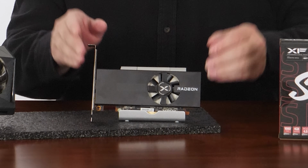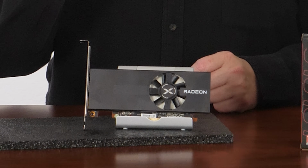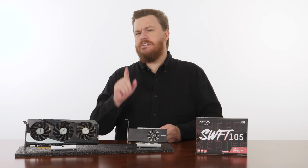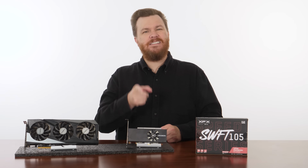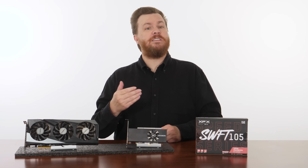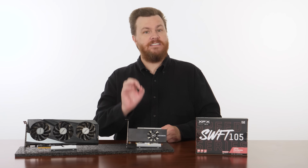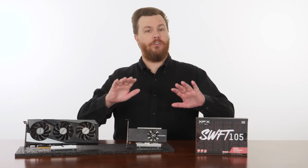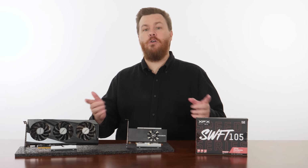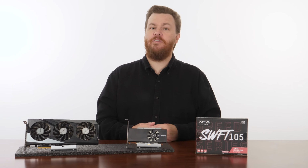It is a half-height, single-slot card with a very tiny fan and no PCI Express power connector. In terms of performance and cooling, this is probably the worst possible version of this card that you can buy, so expect lower fan speeds and better temps from literally any other card. On the plus side, we're showing you the worst case scenario, so your results will only improve from here.